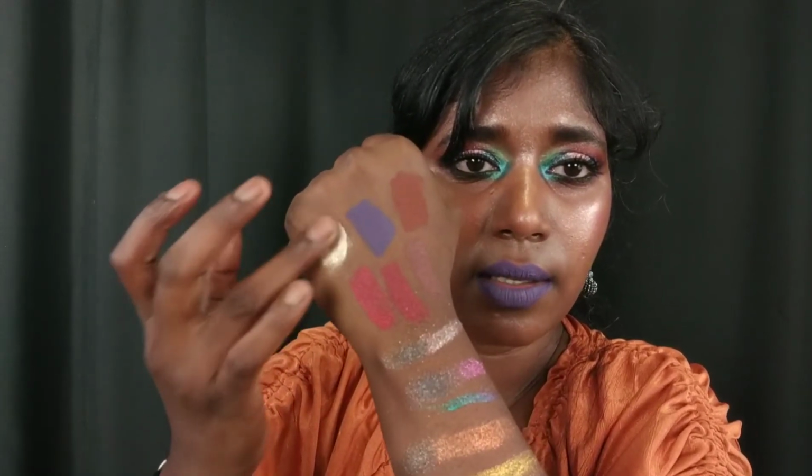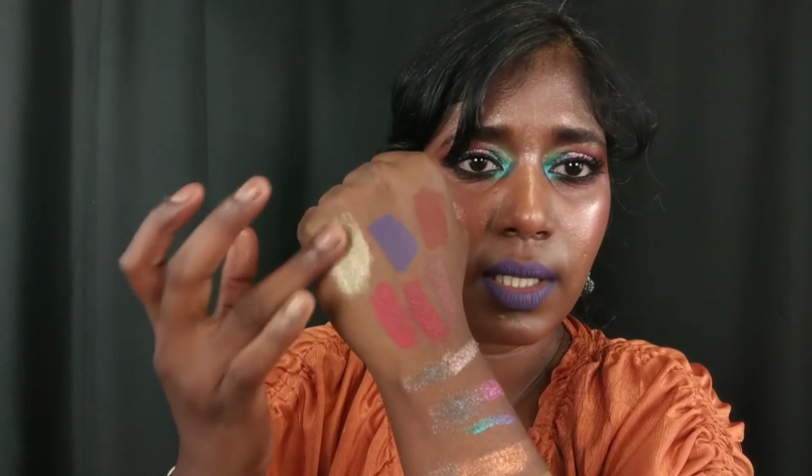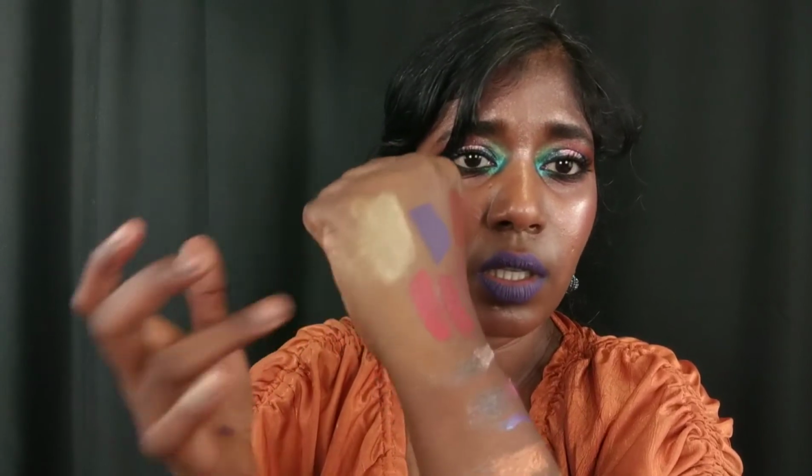Wow, look at that. These are very intense. If you are into intense highlighters, and you like to mix them with your moisturizer or whatnot, definitely pick it up. They are very good, and at $8, you cannot beat the price. They blend well, they last longer, and it just makes your skin glow like crazy. Definitely pick it up if you're interested.